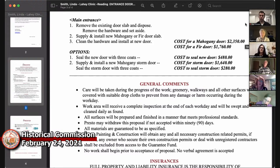I don't know how other folks feel, but I have no desire to prolong or delay this. I do have an interest in at least knowing what the design looks like, how it's going to integrate. It's not a completely ornate entrance, but it's a very beautiful entrance. It has the side lights, if I remember, on the side, the nice entablature on the top. And obviously we know what the current door looks like.